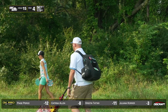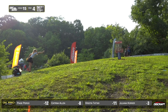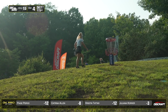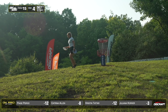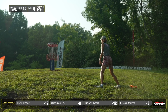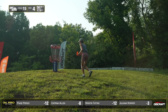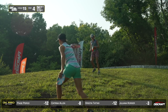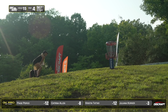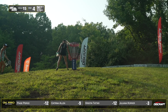Ooh, Paige making a run at it. Beautiful putt by Kristin. Kristin tying it up. Nice. Cat with the birdie to come within 3 of the 2 leaders.